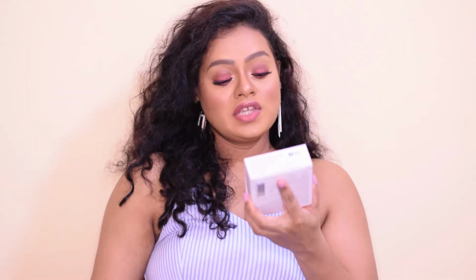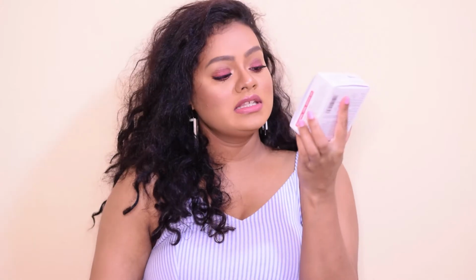I also purchased the Plum Goodness E-Luminance Simply Supple Cleansing Balm, and this is supposed to remove makeup from your face. You have to just scoop out a little bit of the cleansing balm, and it also comes with a spatula, so it's very hygienic. You can just scoop out a little bit of the balm, and then you have to massage your face with this cleansing balm. It removes all traces of makeup from your face. This was also on offer, so I purchased it, and this is quite an affordable product.